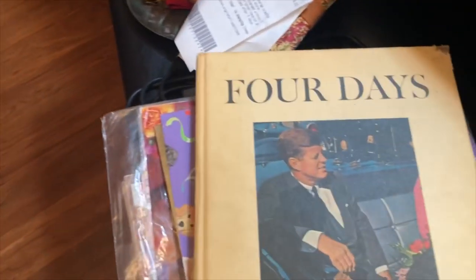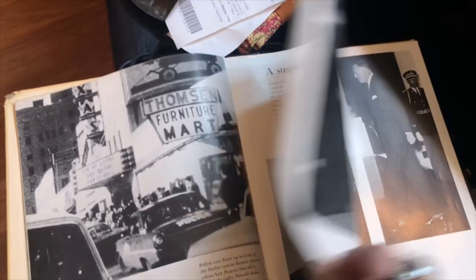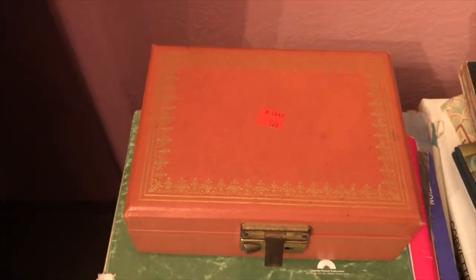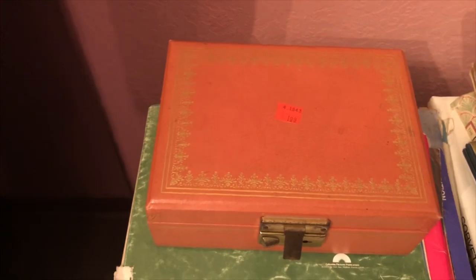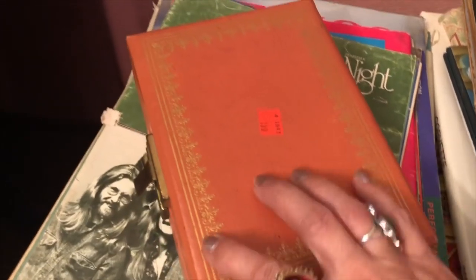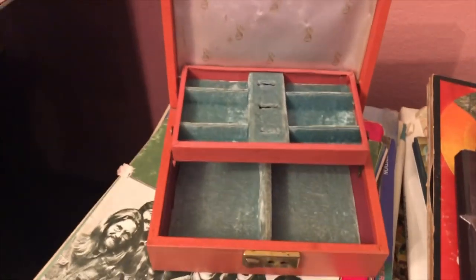And then I got a really nice book, 4 Days. This is the American tragedy of Kennedy. And that is going in my classroom. Then I got this cute, tiny little vintage jewelry box. For less than $2, I think I got this for $1.50. This thing is about 5x7 maybe? Just tiny and so cute in this orange color. Could not resist that. So that is what I got.